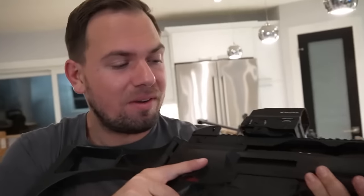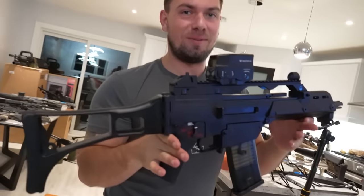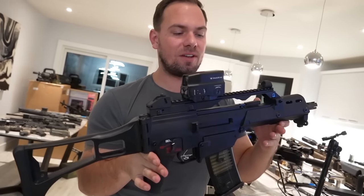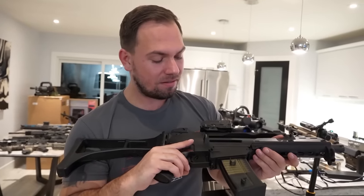This is actually one of the very few full-auto real guns I shot. I shot it in Vegas, and it was actually my favorite other than the SAW. That kind of inspired this purchase.